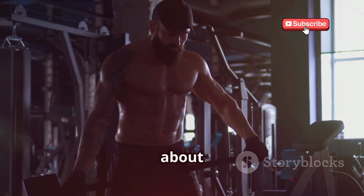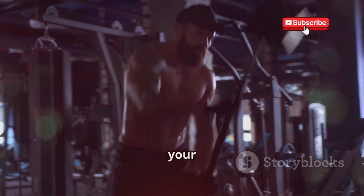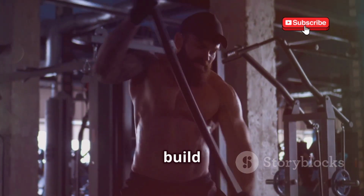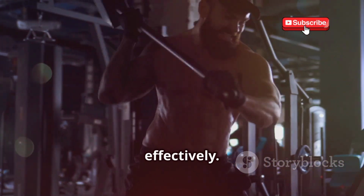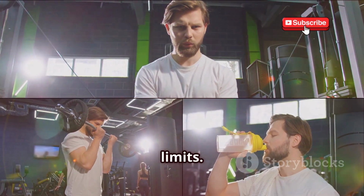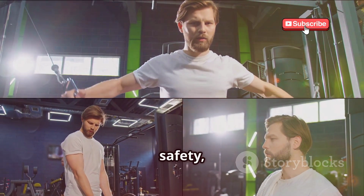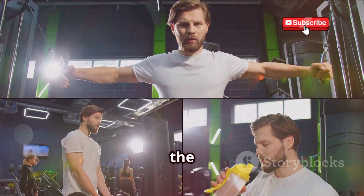So ditch the ego, focus on proper form, and lift within your limits. Remember, the goal is to build strength and muscle safely and effectively. The bench press is a powerful exercise when done correctly. Prioritize safety, technique, and consistency, and you'll see the best results.